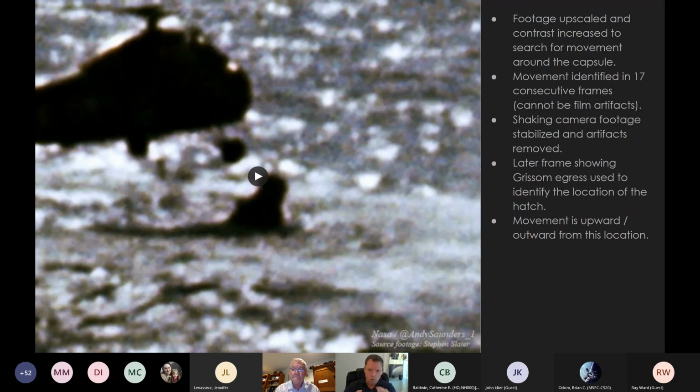What's also important, you'll see this at the start of the film, is I've imposed, you'll firstly see a couple of seconds later, Gus Grissom climbing out of the capsule. And the reason that's there is from the silhouette, I couldn't tell exactly where the hatch was. So using this later frame, we could rescale it, superimpose it onto this part of the film so we could identify exactly where the hatch is against the silhouette. And lo and behold, this movement comes from exactly where the hatch is.